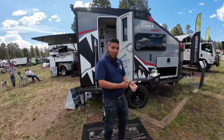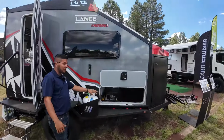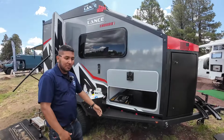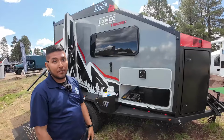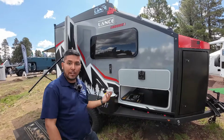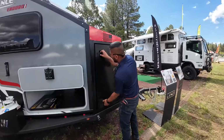Now, moving forward this way, so we do have a pass-through up here, as well as your 5-gallon propane tank or your 20-pound tank as well. You do have a fairly sizable pass-through in here. It's quite nice, of course. Lance keys are all independently keyed, so you never have to worry about anybody breaking into your trailer or anything like that. Up here in the front, you do have this storage compartment up here.